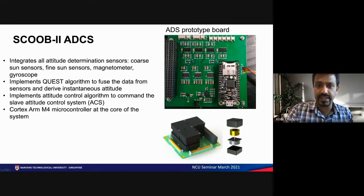You can see the Arduino M0 processor board that we use. This was the preliminary version, but now we have incorporated this into our board as well. It looks a lot better. We actually have an ARM Cortex M4 microcontroller at the core of the system that does this.